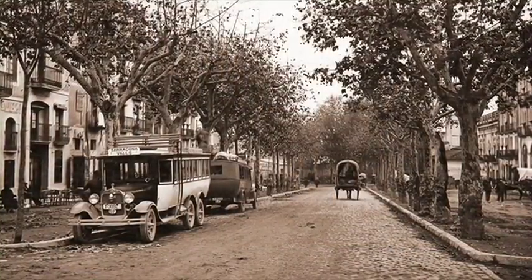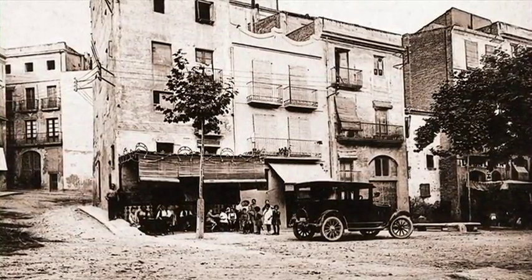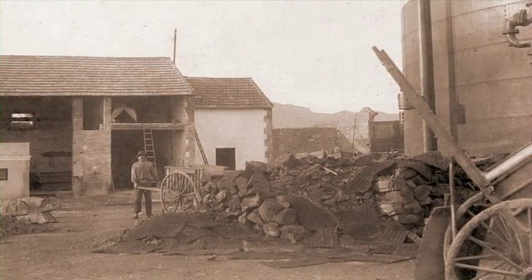In the final decades of the 19th century, land at the access to Portal Nou Square, beside the Tarragona Road, became one of the town's main industrial areas, remaining so well into the 20th century.